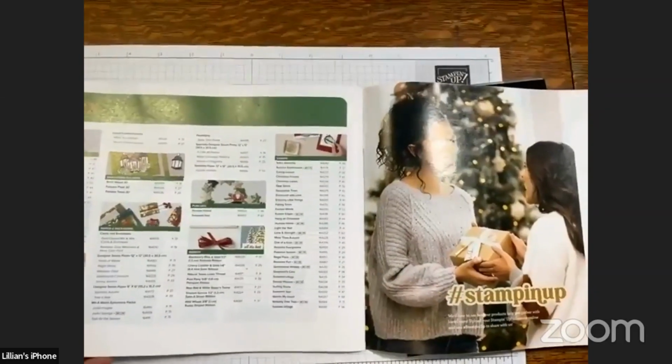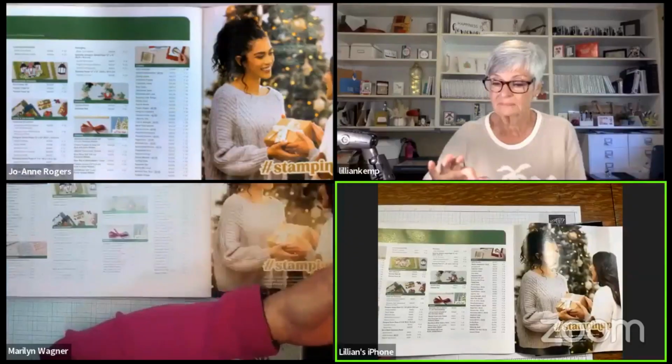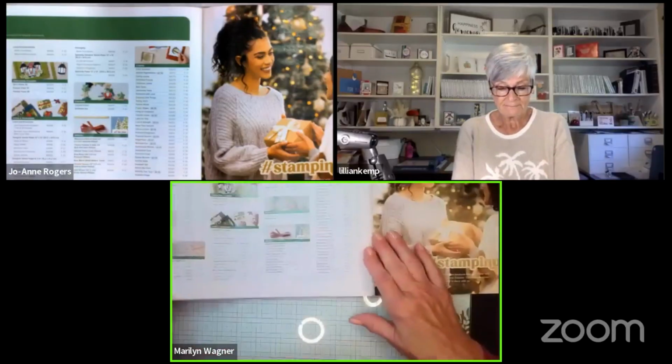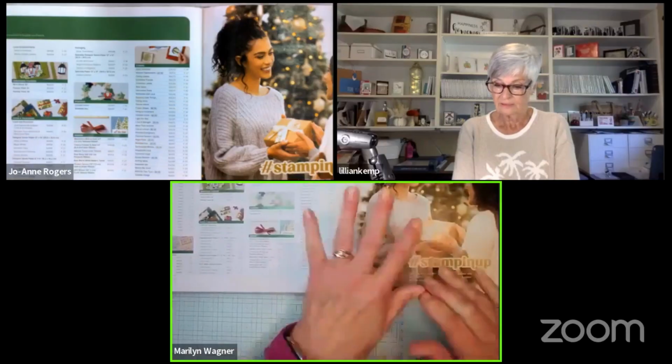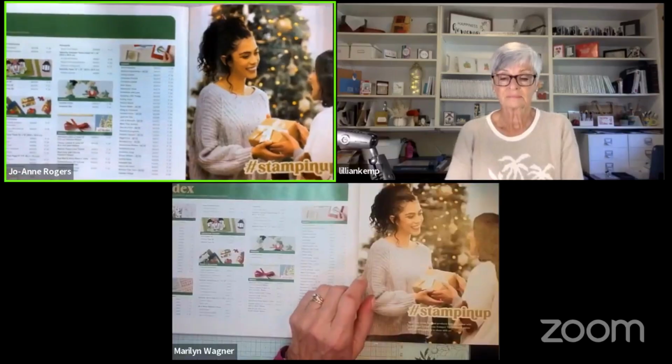Yeah, like I say, the embossing folders were another one that I did, same as the paper. I went through and made sure that I got them all, because sometimes they're hard to see the way they have them displayed. So, okay, we're almost done.